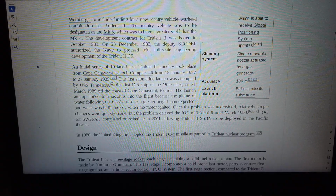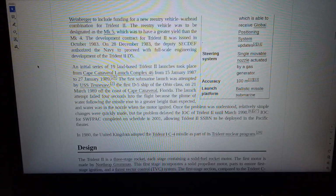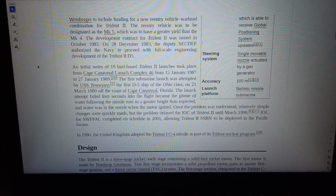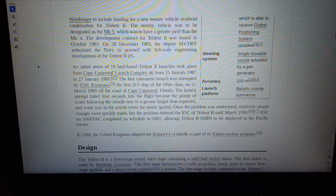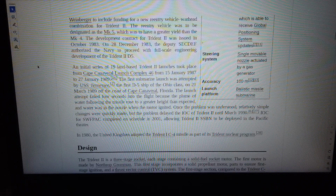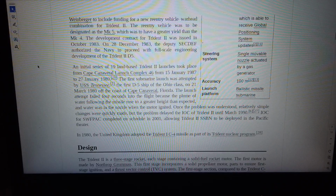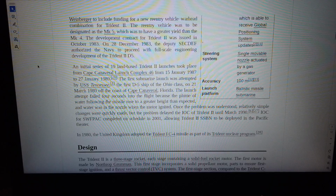On the 28th of December 1983, the Deputy SECDEF authorized the Navy to proceed with full-scale engineering development of the Trident II D5. An initial series of 19 land-based Trident II launches took place from Cape Canaveral Launch Complex 46 from the 15th of January 1987 to the 27th of January 1989.